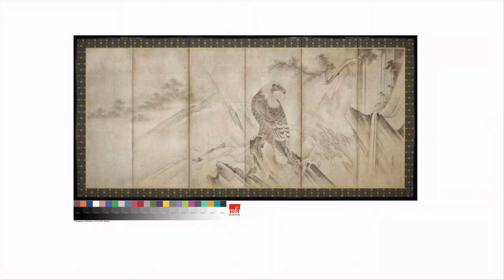And the choice of having a hawk and an eagle are these dominant predators that really dominate their territory, which are characteristics of a samurai warrior, because this painter would have painted for the elite warriors, the samurai. And so these were embodiments of what it meant to be a samurai. And here the eagle is grandly situated in a very remote landscape with a waterfall and craggy rocks.